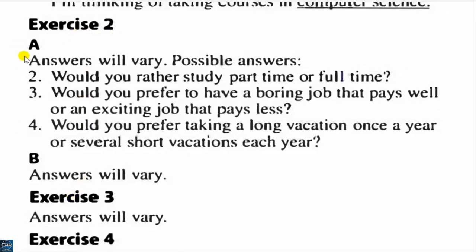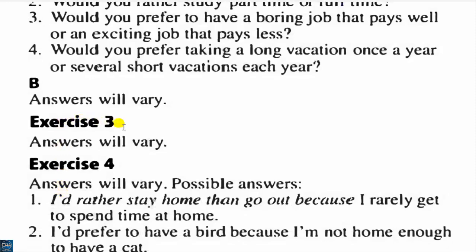Exercise 2. A. Answers will vary. Possible answers. 2. Would you rather study part-time or full-time? 3. Would you prefer to have a boring job that pays well or an exciting job that pays less? 4. Would you prefer taking a long vacation once a year or several short vacations each year? B. Answers will vary. Exercise 3. Answers will vary.